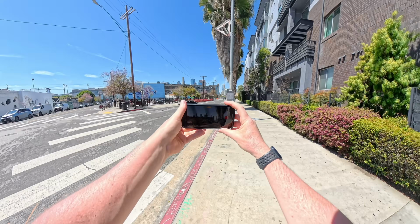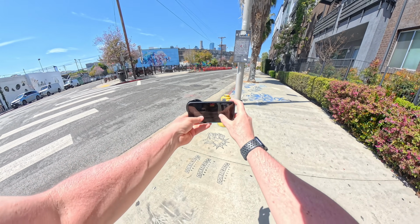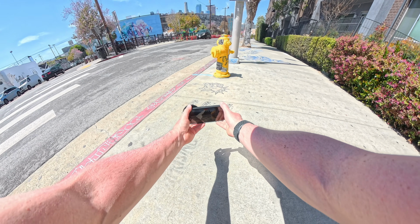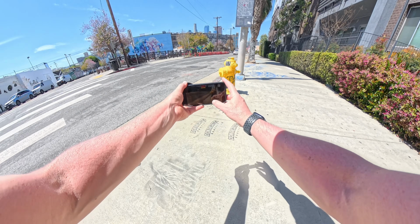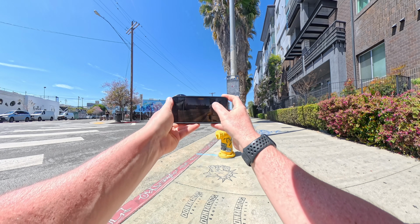Okay, great. Okay, we've got this yellow fire hydrant here. This could make for an interesting shot, especially if I get low and wait for a car to drive by. We don't see these in the UK. I'm sure if you're from LA, this is totally normal, but for me, this is interesting. And as a general rule, if you find something interesting, chances are others will too. So it's definitely worth capturing.